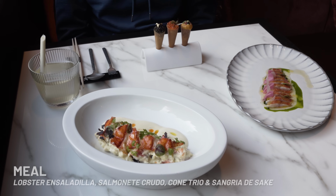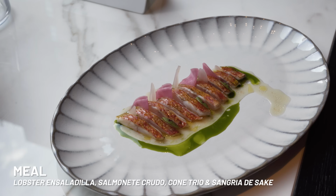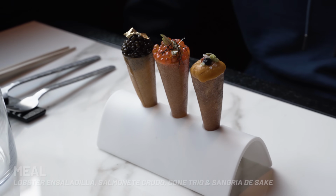This looks like an absolutely gorgeous spread. Everything is so colorful. There's so much texture. There's so many sauces. I feel like it's almost too pretty to eat, but that's why I'm here. So I'm gonna take a bite.